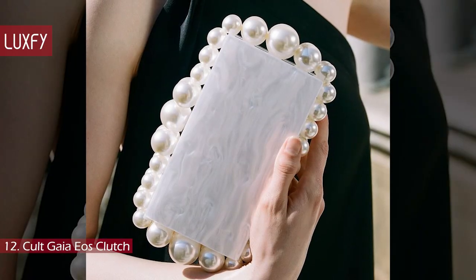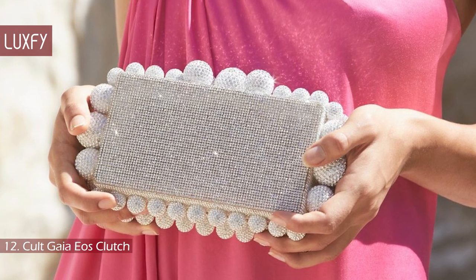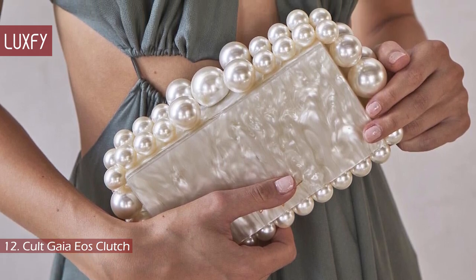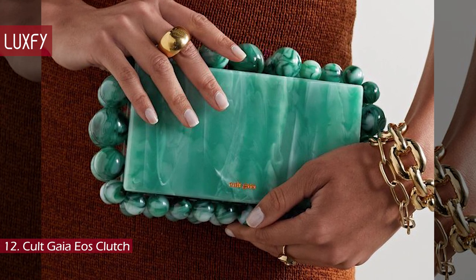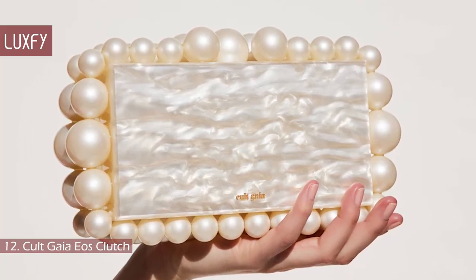Box clutches are quite classic, but that doesn't equate to dull. Modern versions like this one are guaranteed to elevate any outfit. This clutch has beads surrounding the edges for a unique Gaia touch. The whimsical and artistic design comes in a few different colors, and there is even a version in raffia. The Cote Gaia EOS Clutch is sold for $328.